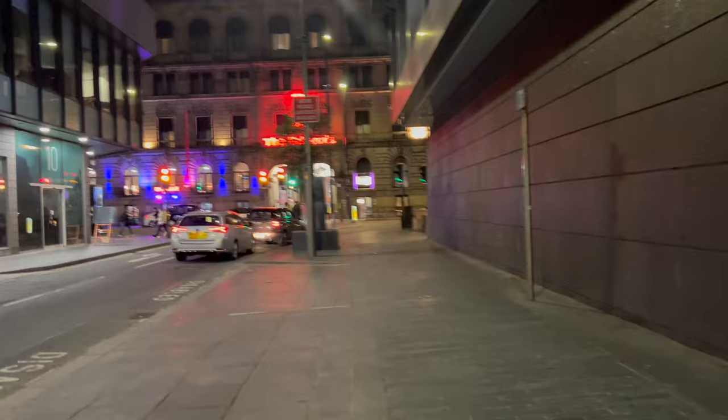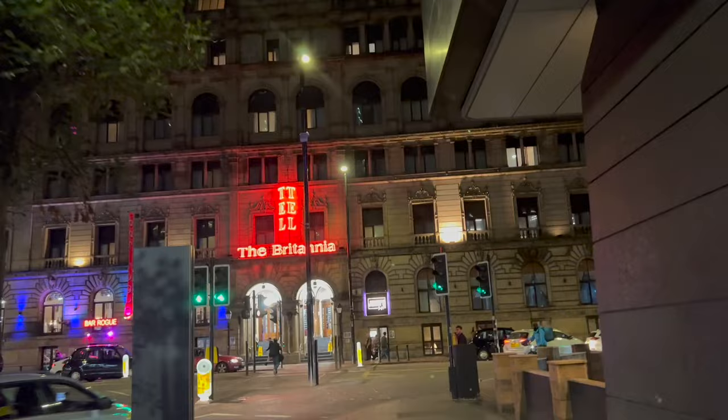This is actually the hotel I'm staying at, and it's huge. It's definitely not the best. I'd probably say it's a 2 or 3 star hotel, but it is massive. It's called the Britannia, as you can see. You notice it's quite dark in all the rooms, but it's because it's table lamps and not actual lights. So let's see what we've got around here.